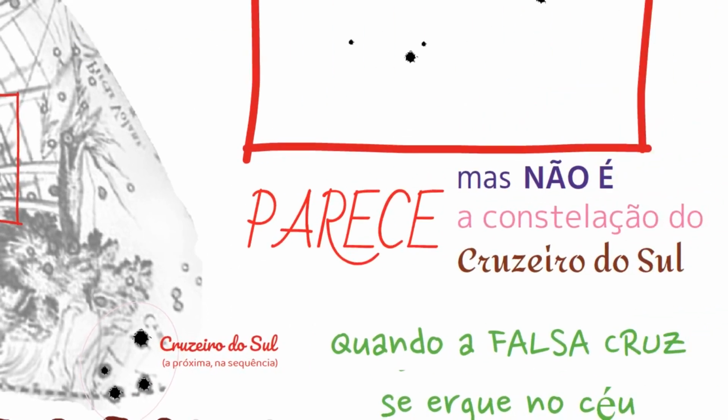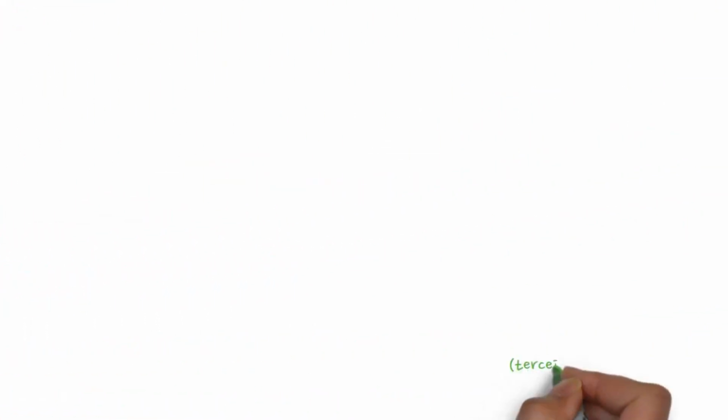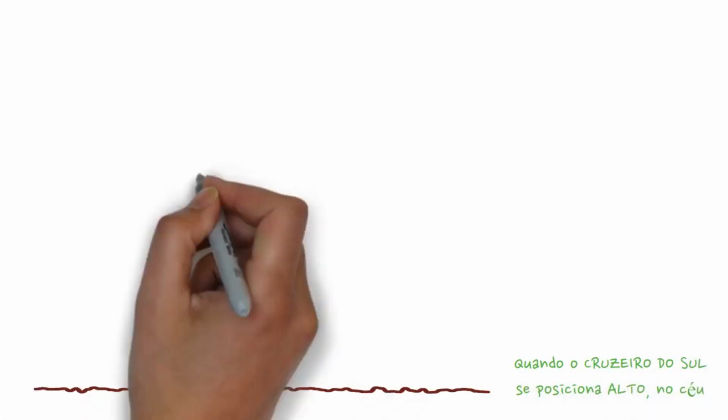And when we finally have the Southern Cross clearly visible, the big ship is shown in full, flanked between the Southern Cross, which has just positioned itself high in the sky, and the constellation of Canis Major, relatively far from the Southern Cross.